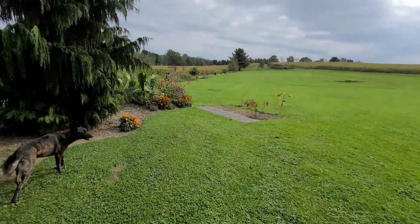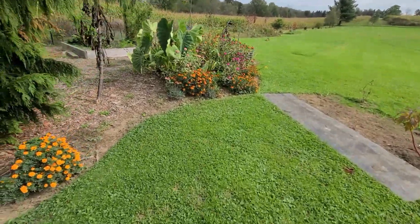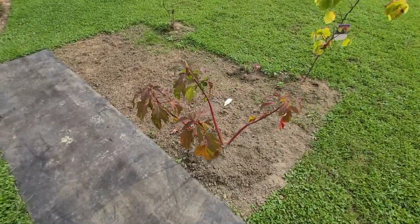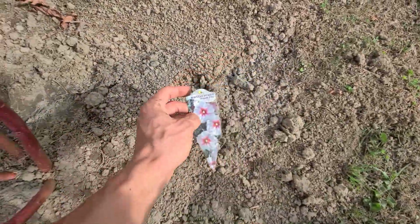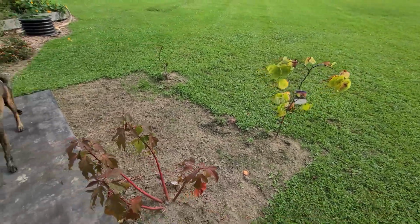But coming down to the vegetable garden, I'll just show you what's going on here. Not a lot of food's going on, but the marigolds are looking good. I plugged in a new hibiscus plant going right here. I think it's white. Let me see the tag. Yep, it's a white with a red center called Copper King. Got the red bud there.